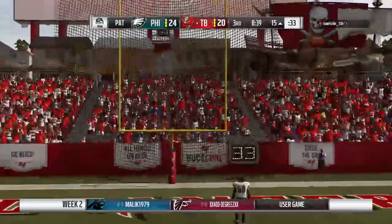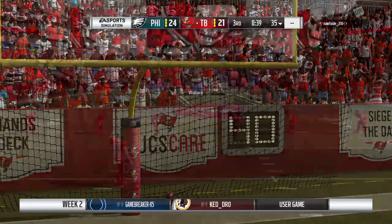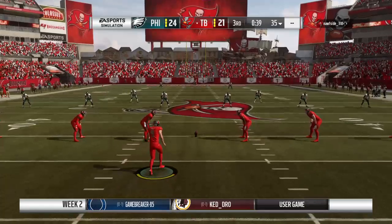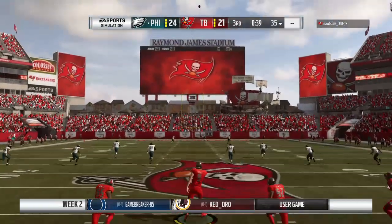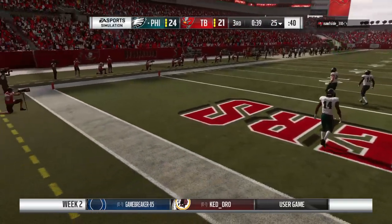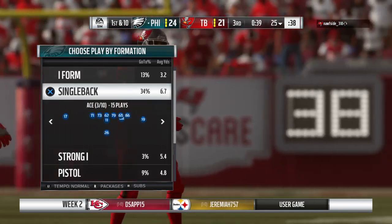Santos able to tack on the extra point. And that cuts the lead to 3, 24-21. So just a 3-point game now as they send this one away. And this will not be returnable. It's out of the back of the end zone for a touchback. The Eagles offense back out onto the field.